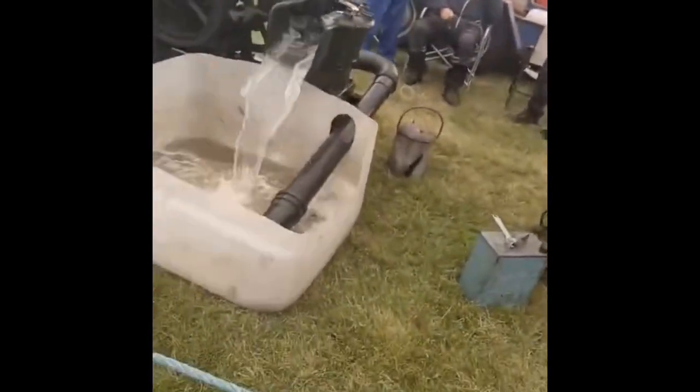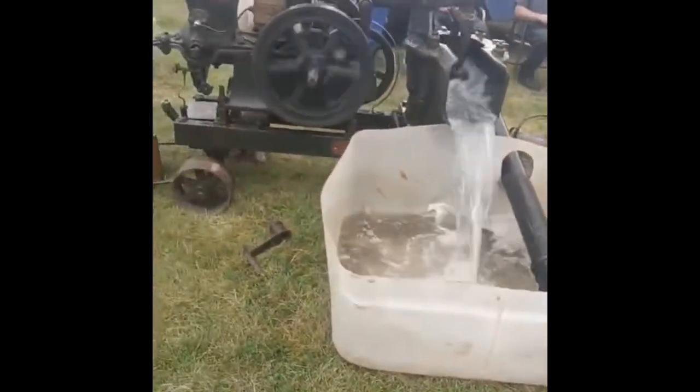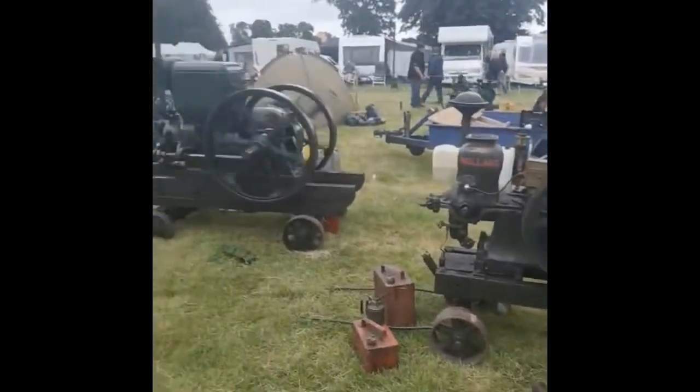We've got them all here, all kinds of engines. Diesel, steam, pump, generator. Look at this lad here for a water pump. And then down the way here, we've got a little generator demonstrating small power. Look at that.